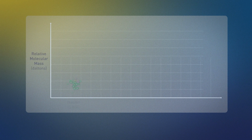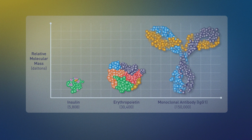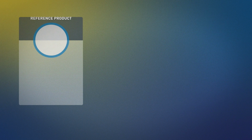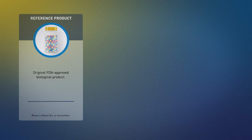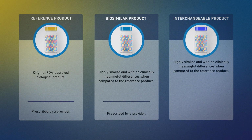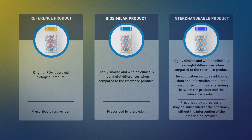Biological products generally are large, complex molecules that range in size and complexity. They include reference products, also called the original biologic, as well as biosimilars, and interchangeable biosimilar products. Biosimilars are highly similar to and have no clinically meaningful differences from an FDA-approved reference product.